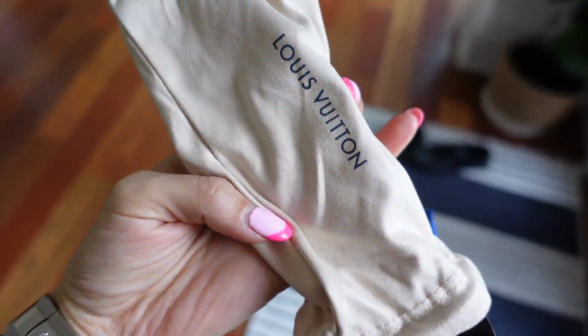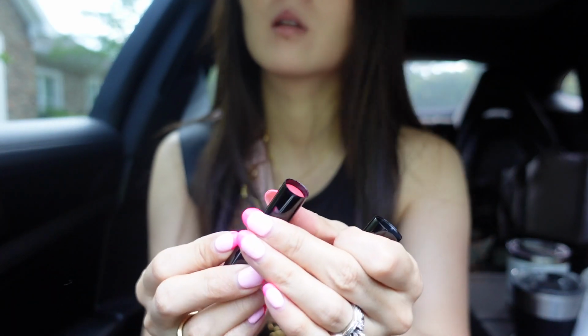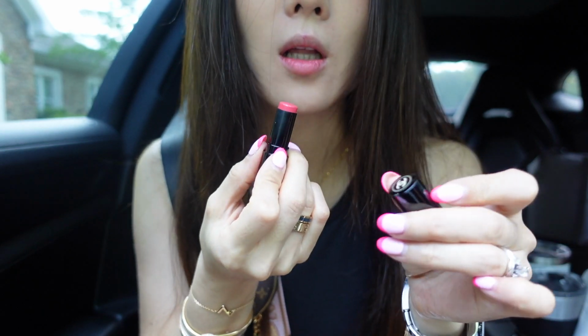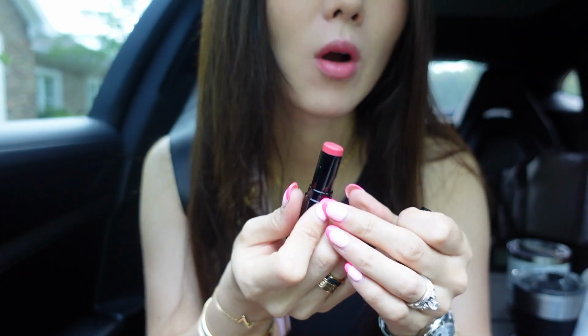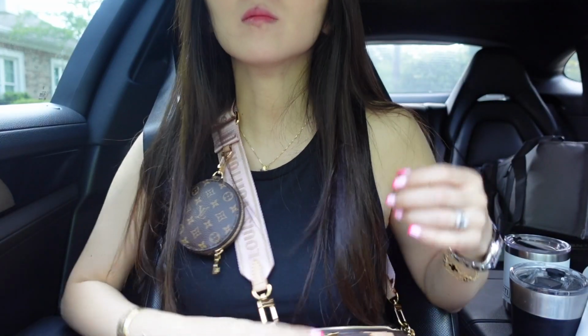I'm gonna talk to you guys on the way. Hi guys. Okay, ready to go. I had the chance to put the lipstick on. This is Chanel Healthy Glow, the color Light. You can see it doesn't have a lot of color, so it's easy to just draw on, but it still gives a nice healthy glow.